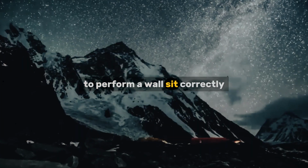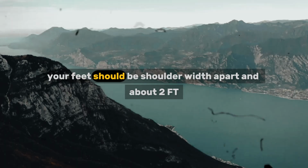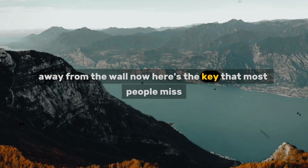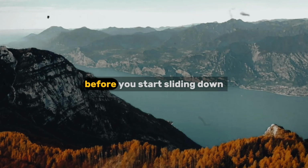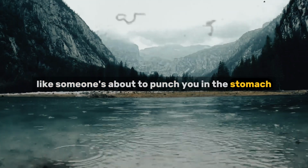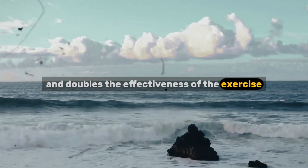To perform a wall sit correctly, find a clear wall space and stand with your back flat against it. Your feet should be shoulder width apart and about 2 ft away from the wall. Now, here's the key that most people miss. Before you start sliding down, engage your core muscles like someone's about to punch you in the stomach. This protects your lower back and doubles the effectiveness of the exercise.